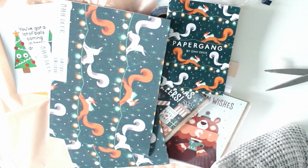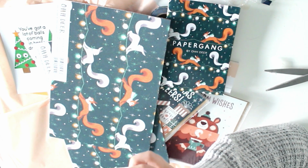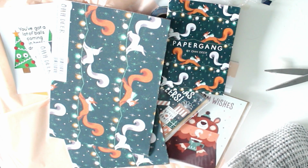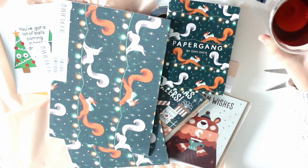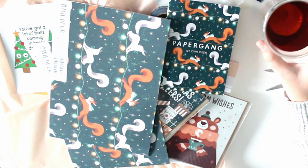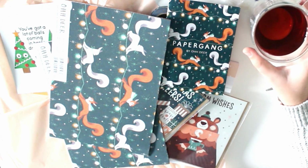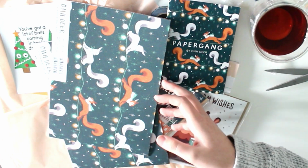Now I'm going to try the cherry tea. Yeah, it's nice. I wouldn't say this is my favorite, but it's also not the worst fruit tea I ever tasted. It actually has something almost herbal, which I always really, really like.